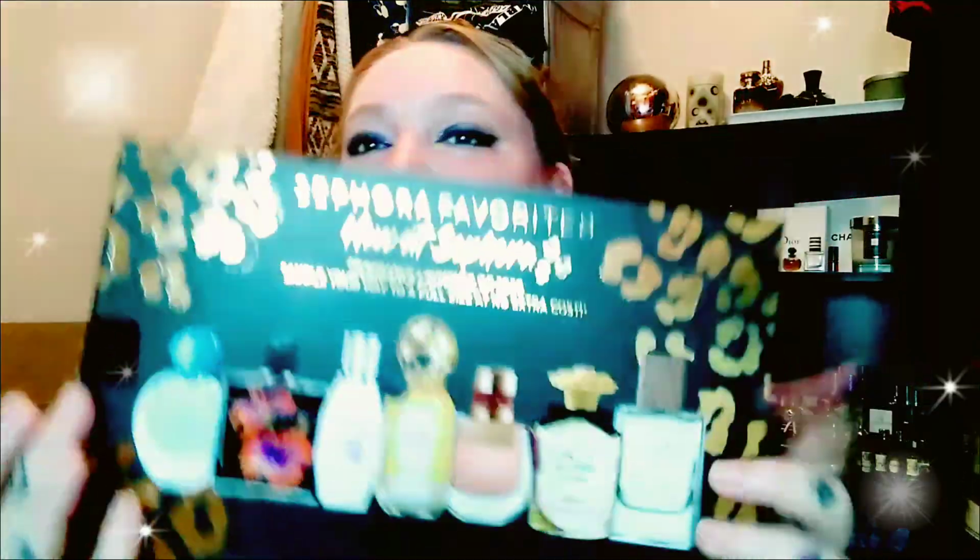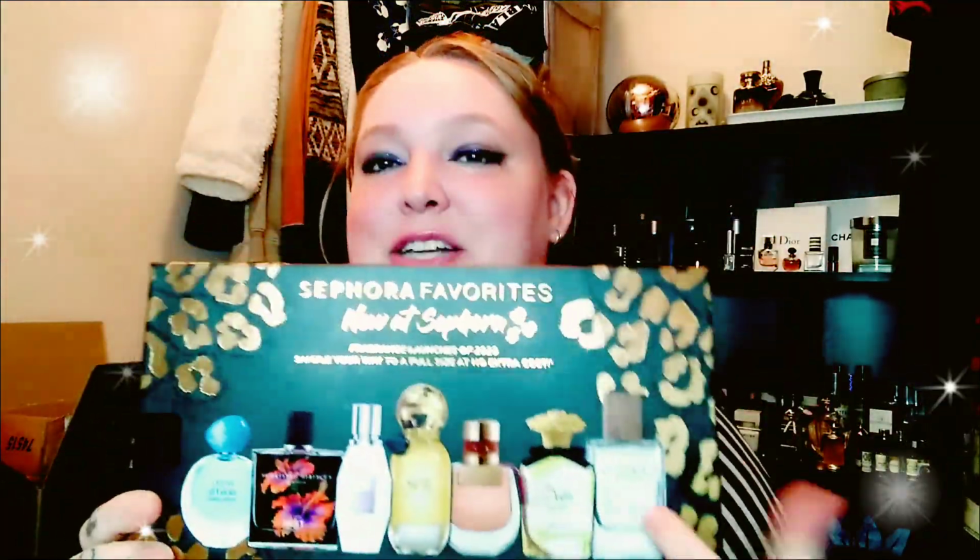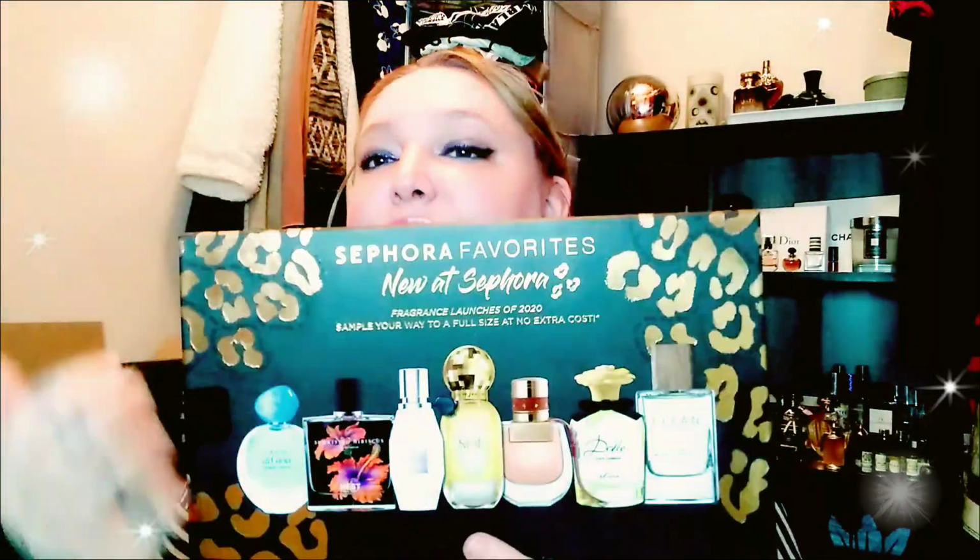I'm also very happy that these are all new scents. We've seen a bunch of Solar Bloom from Clean. We've seen a bunch of different Acqua di Gioia type of fragrances. We've seen several different Nest fragrances, but these scents that are on here are all new to the Sephora Favorites kits, and I'm excited for that. Something new to try, and something new to redeem for.